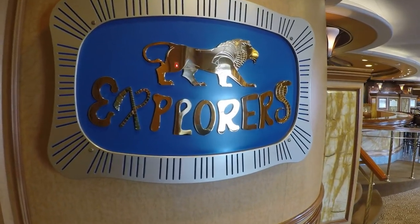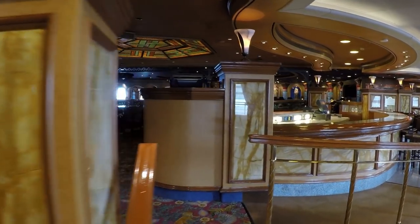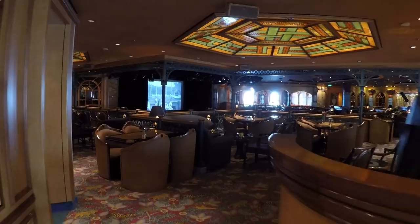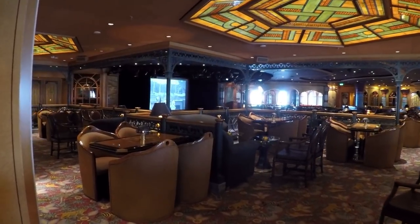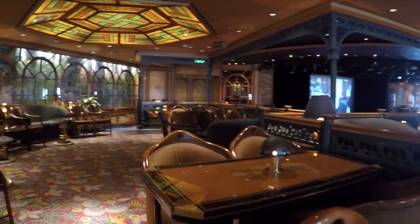Explorer's Lounge plays host to a lot of activities on board. On our sailing, the Champagne Art Preview and Auction were held here, as well as seminars, game shows, Discovery at Sea, trivia, live music, and dancing.